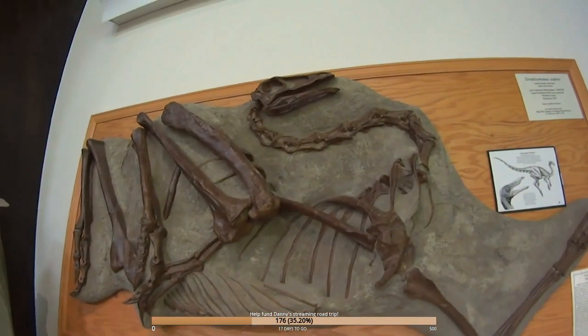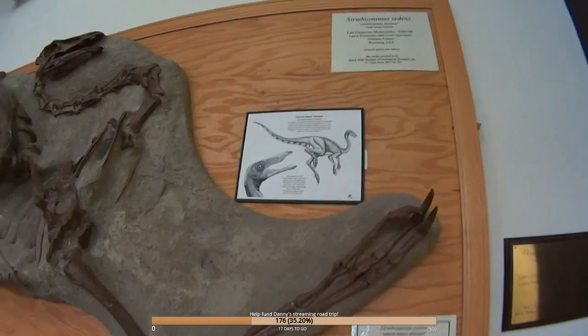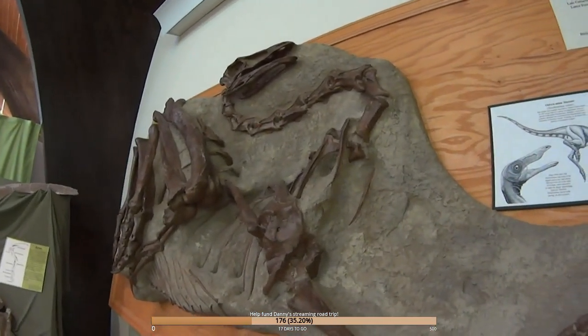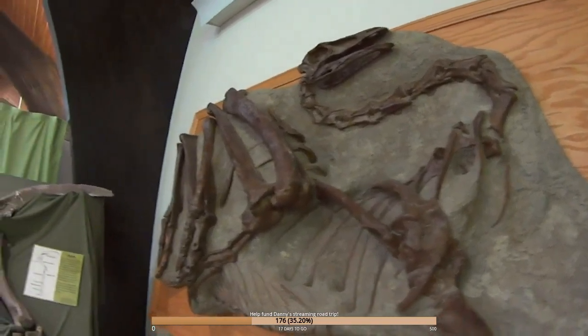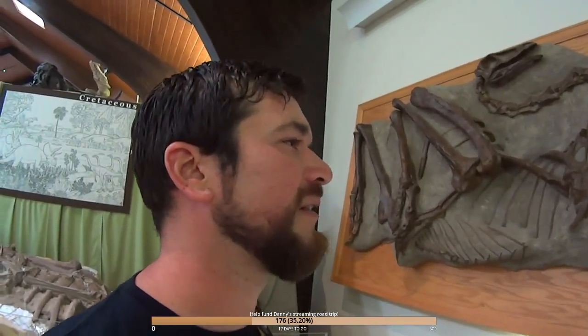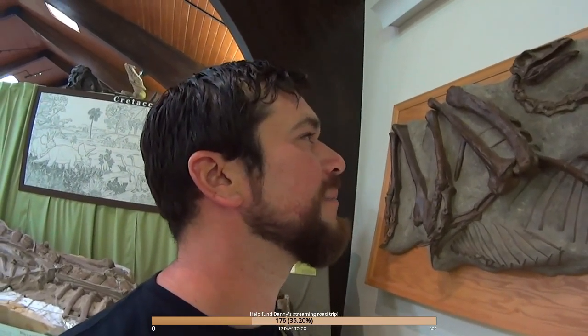Pretty cool. And then we've got, right here, a lovely cast. This is just gorgeous. What a beautiful display piece of an ornithomimid dinosaur. So this one here says Struthiomimus sedens. From the Lance Formation. Is that really from the Lance? Because we would get ornithomimosaurs in the Hell Creek and we never knew what to call them. Is it Struthiomimus? Is it Ornithomimus? Is it what? This guy's big.